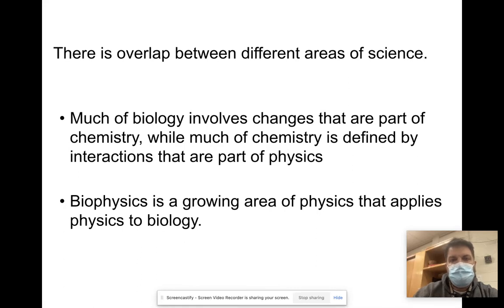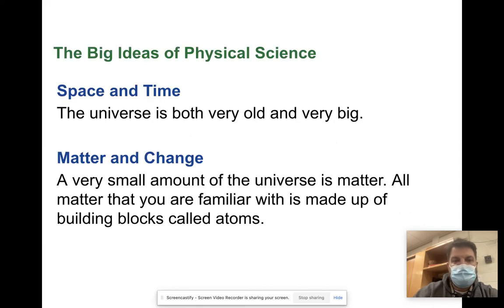There is an overlap between these areas of science. Much of biology involves changes that are part of chemistry, while much of chemistry is defined by the interactions that are part of physics. Biophysics is a growing area of physics that applies physics to biology. Physical science talks about a couple of things, really. Space and time. The universe is very old and very big. And matter and change. A very small amount of the universe is matter.